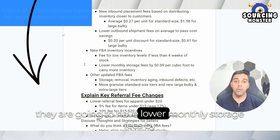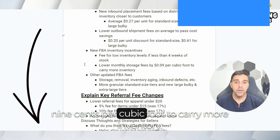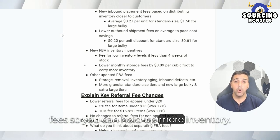Then they are going to have lower monthly storage fees by 9 cents per cubic foot to carry more inventory. So they are going to lower the storage fees so you can hold more inventory.